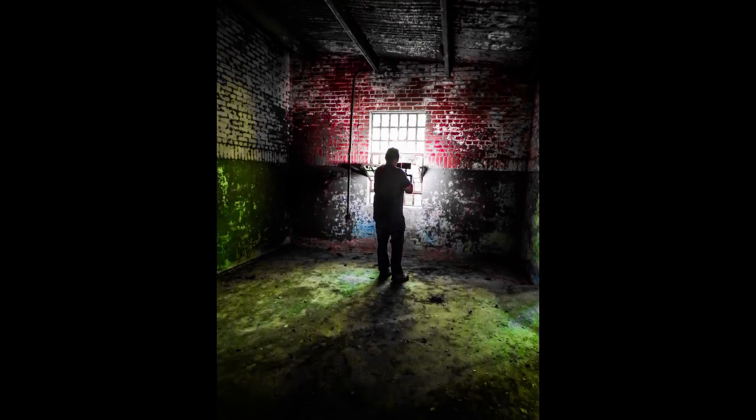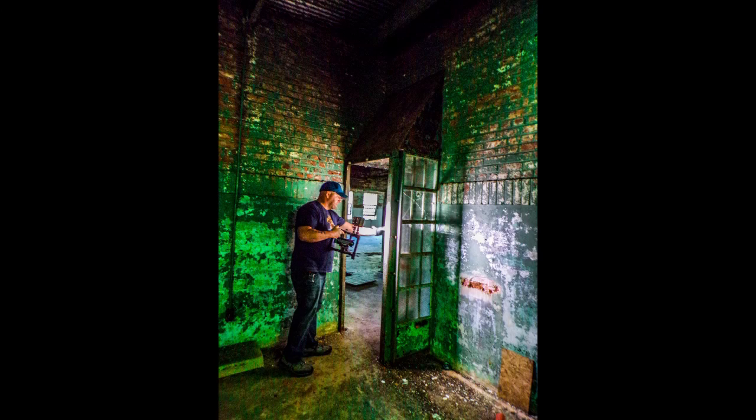You will be able to see a lot of the original architecture. Right now we're standing in a cell block, and the original windows are still here. The heavy-duty door right there is part of the original prison. The main areas are largely untouched except for some modifications that were made for the other types of uses for the building. We're gonna get going and explore these main buildings.